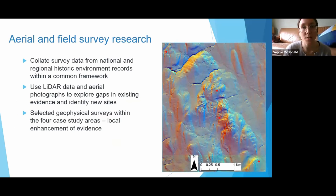So in terms of the aerial and field survey research then, yeah, so we're basically collating our survey data from national and regional historic environment records, and basically just putting this data within a common framework, which is something, as I stated earlier, that hasn't really been done before. Then also using our LiDAR data, our aerial photographs, to explore any gaps in the existing evidence and also to look for new sites as well. There's also some geophysical survey going on within four case study areas, working to offer a slightly more in-depth enhanced understanding of the settlement record within those case study areas.